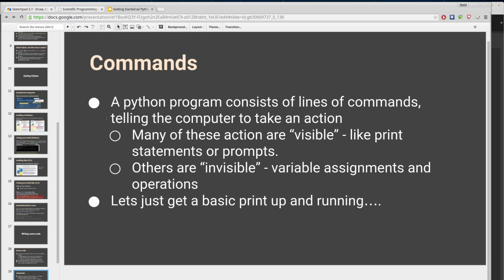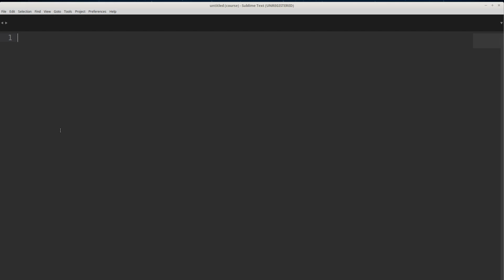Other commands are invisible to the programmer. So I might have 100 different lines of Python code, but maybe my program doesn't print out anything at all. Doesn't mean there's anything wrong with my program. I'm probably doing things like creating data, reading data, number crunching, something like that. But right now we're just going to do a very, very basic program that just prints out the typical hello world. So I'm going to flip over to Sublime Text.